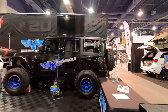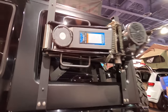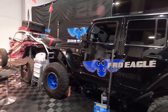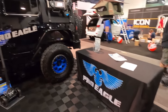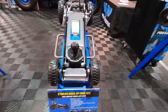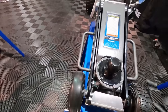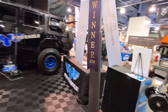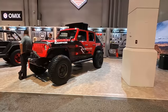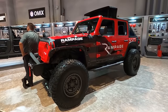We got a Jeep over here. Oh my goodness, that is interesting. Pro Eagle over here. Look at this. Oh, I like this. For a boat. Ooh, I'm kind of digging this. Hold on. Honey, we might need one of these. How cool is this for a boat, dude? Or any trailer. Rampage, we're over here at the Rampage section. Let's look at some of the stuff that they have.